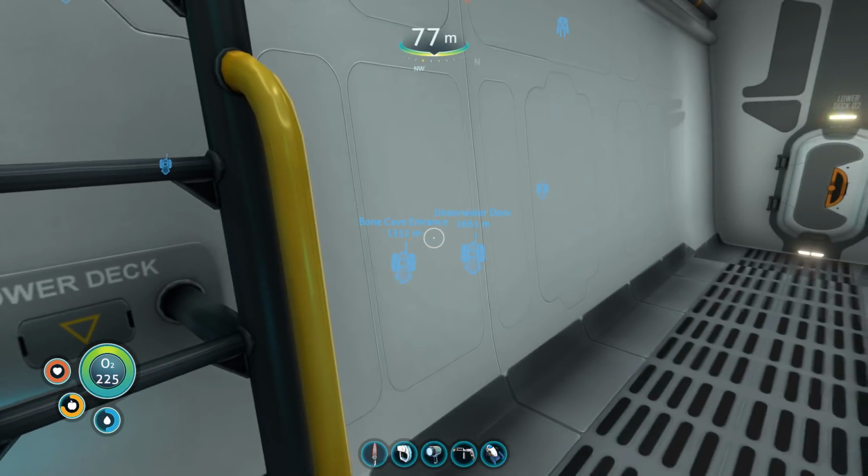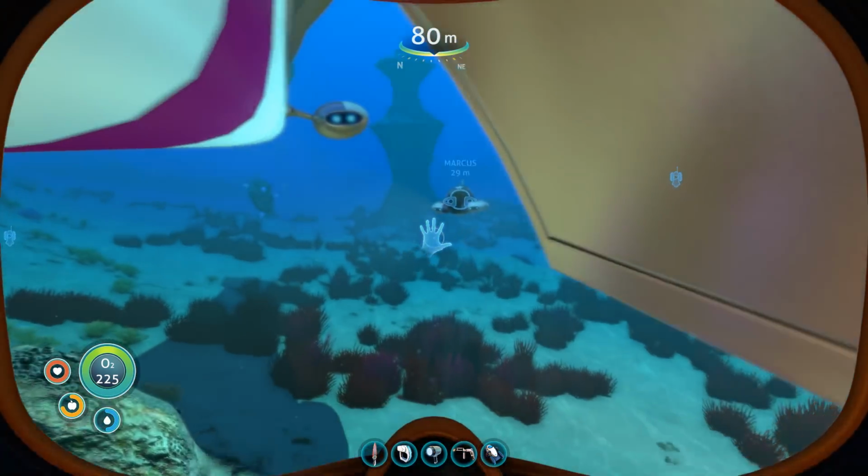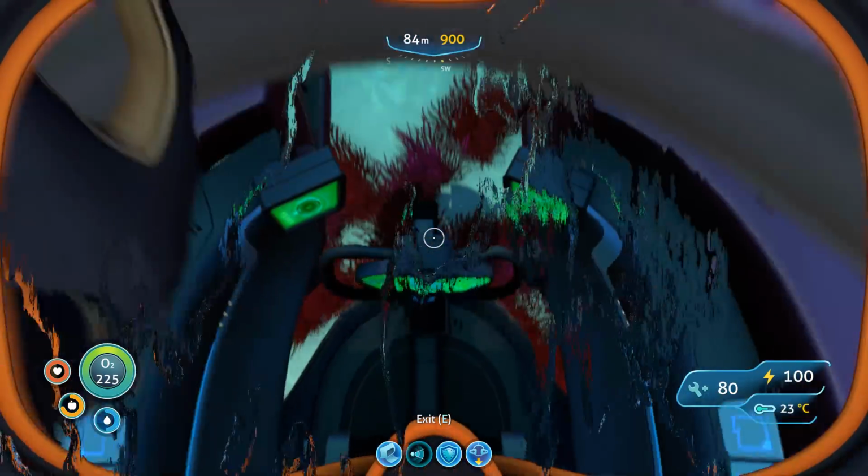So let's see. What would be the best place to find some lithium? I can probably just take the Seamoth out somewhere, take Marcus, and find some lithium. Let's think.